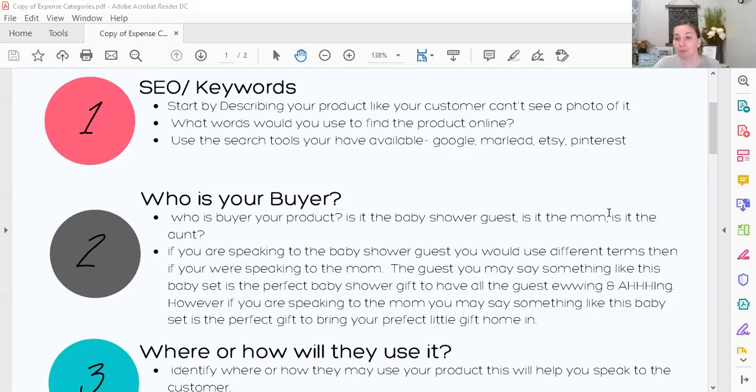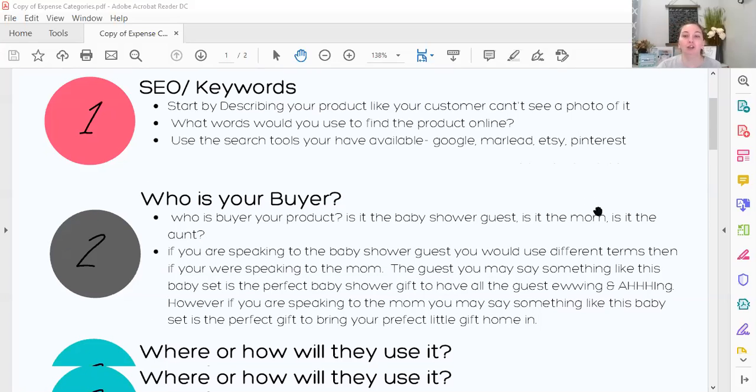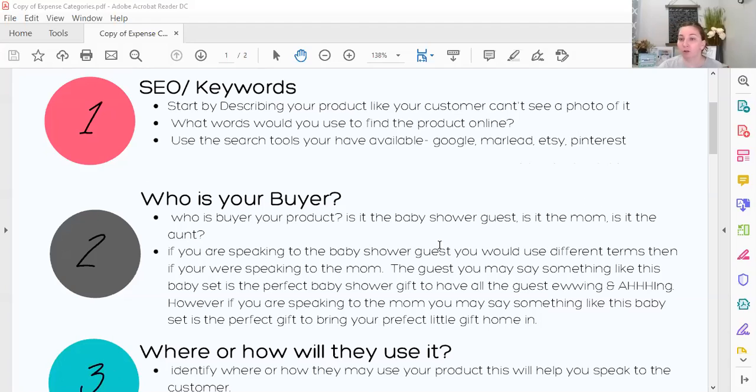Now, if you're talking to the mom, you may say something like, welcome home gift. This gift is going to make your little one the talk of the hospital. Okay. And if you're talking to the aunt, you may say something like, only the world's coolest aunt would buy a gift like this. So think about who you're talking to. And you could absolutely talk to all 3 of those people. But typically, if it's a coolest aunt tee, it's not something that the mom is going to buy, but the aunt and the baby shower guest can absolutely be the same person.